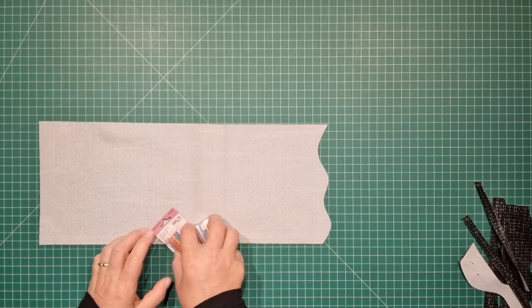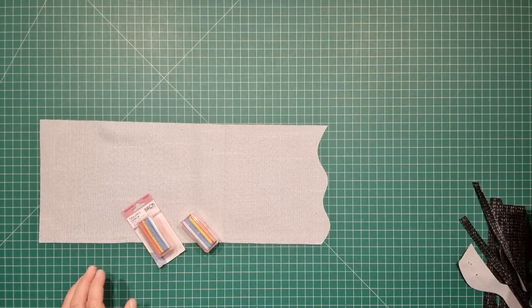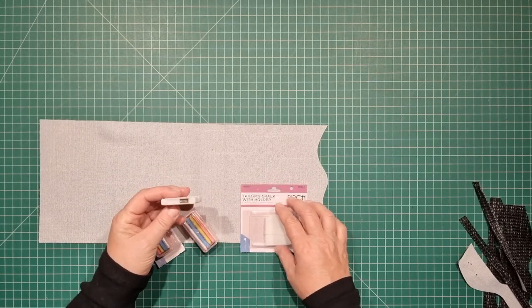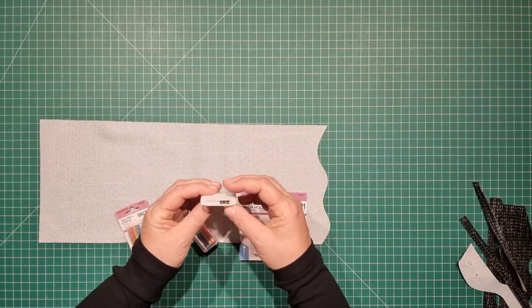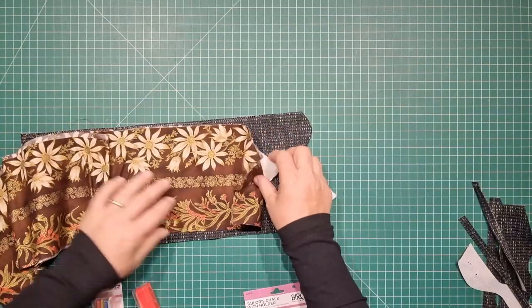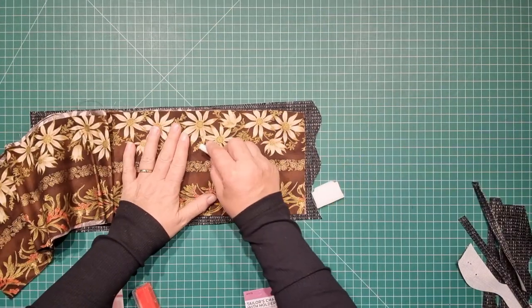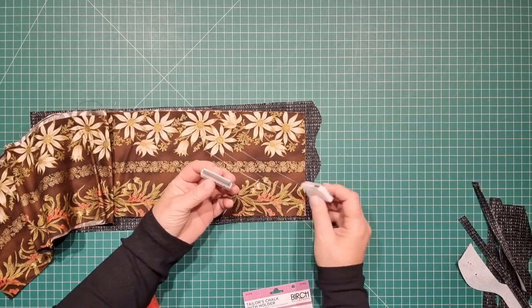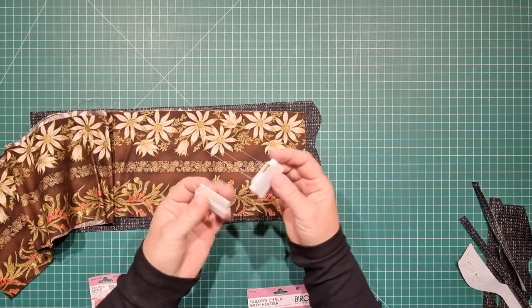Tailor's chalk. So I use a lot of chalk, and look, white chalk is probably the best thing to use, especially when you're doing dressmaking. And I've got this one here, a little chalk holder. If I show you on the fabric, it'll do really nice thin lines. And this one actually has a chalk sharpener on it as well.